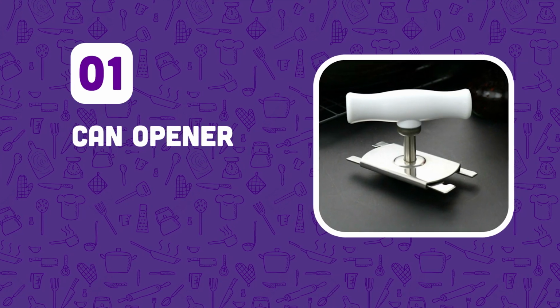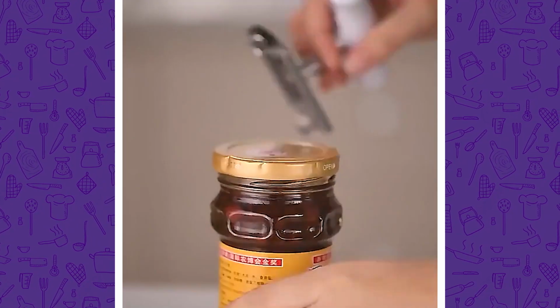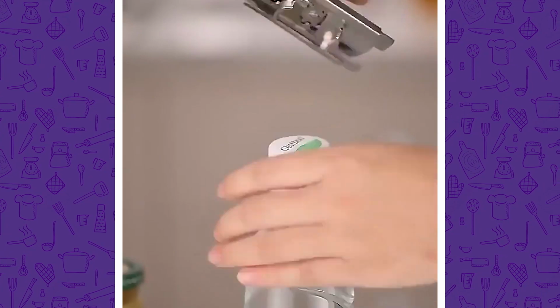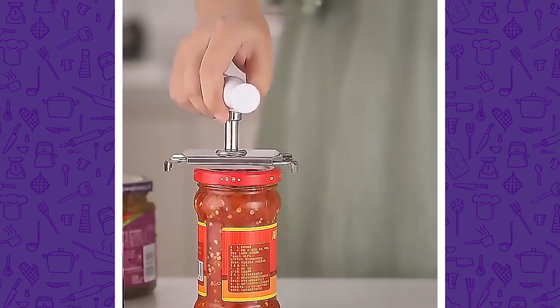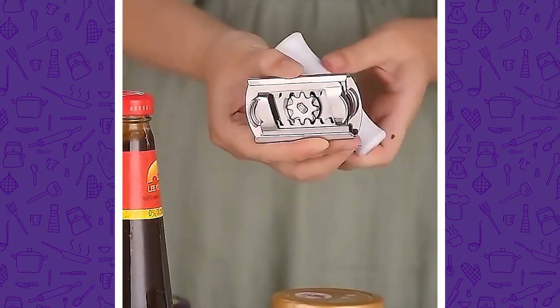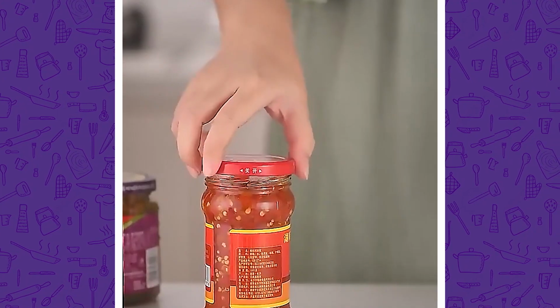Number 1. Can Opener. This is a can opener, a handy kitchen tool that makes it easy to open cans of food. First, make sure the can is clean and dry. Align the blade with the top of the can and press down, cutting into the metal. Then, rotate the can opener handle around the can to make a complete circle. Lift the blade off and the can is now open.